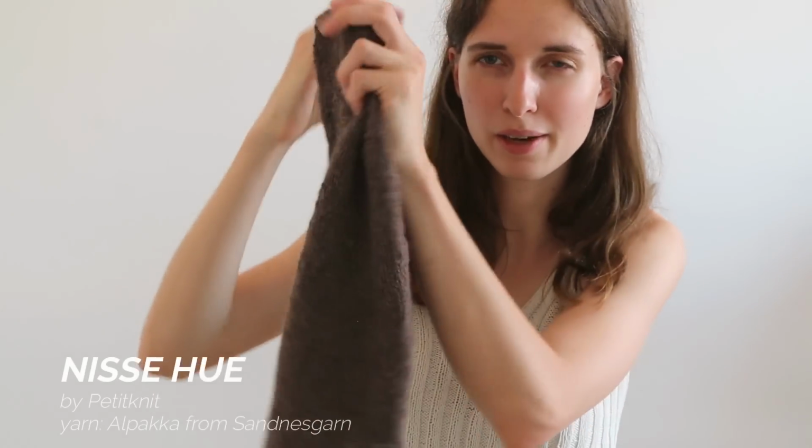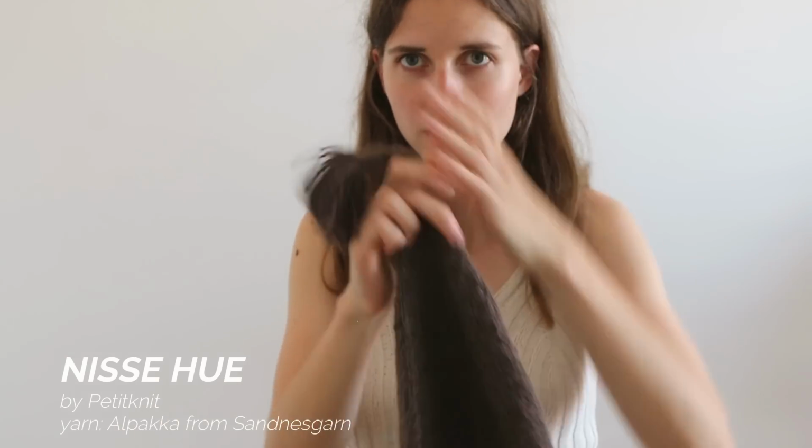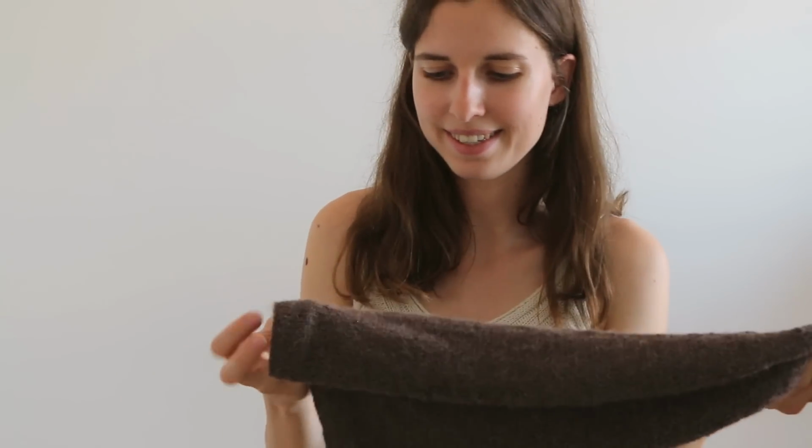I have one fun project. I knitted this one almost 2.5 years ago, because this is a nissehue by Petit. It's like a Christmas beanie, and I remember the pattern was not available in English, German or Swedish, so I bought the pattern in Norwegian. At this time I had lived only half a year in Sweden, so my Swedish wasn't that good yet, and especially not my Norwegian. I think now it would work better, because Norwegian, Swedish and also Danish are quite close when you read them, so you can understand quite a lot.